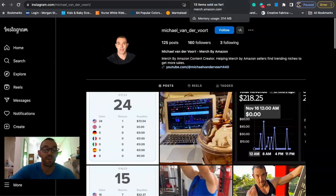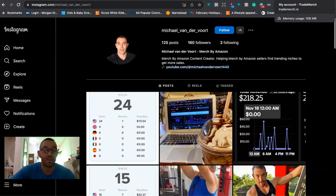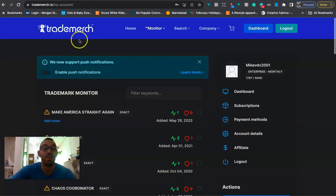But now let's get into the first tool that I use. I wanted to start off with one that you guys might not really know about, and it is one that I use to keep my account safe. It is this website right here called TradeMerch. What TradeMerch does is basically it's a website where you can add in phrases that might end up getting trademarked in the future. Let me just show you an example here.